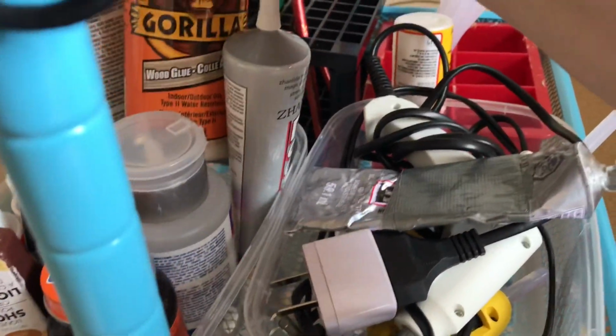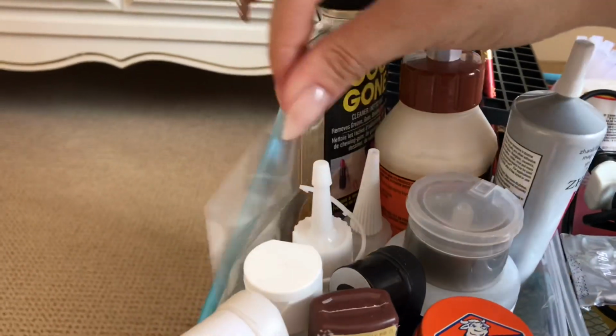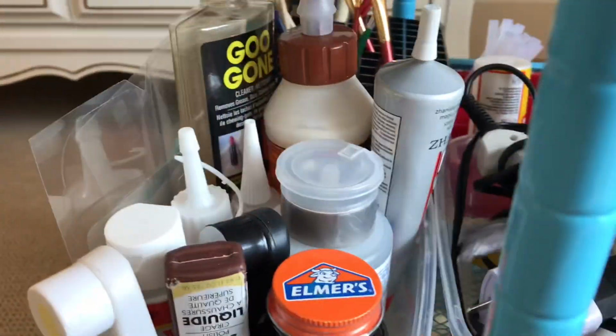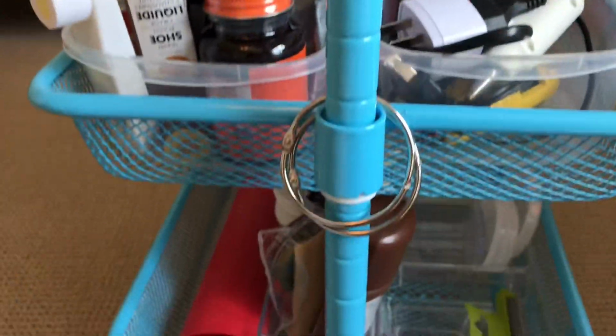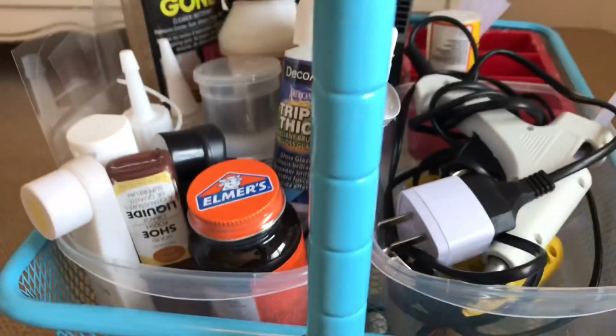Some Gorilla Glue, and just for wood glue. And then there's Goo Gone, which is pretty standard, and some more acetate. I don't know why it's there, but that's where I keep it because I'm afraid it'll just get lost in the transition of papers and all the other stuff, so I keep it there when I have some on hand.